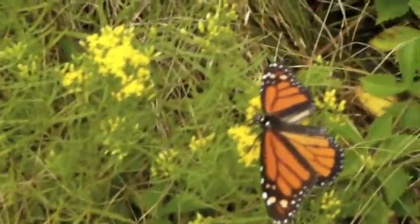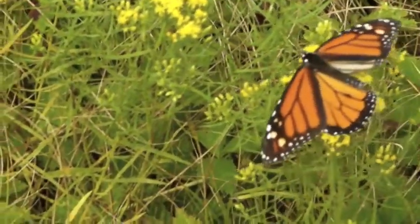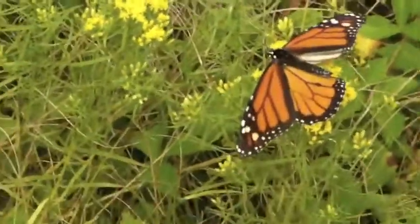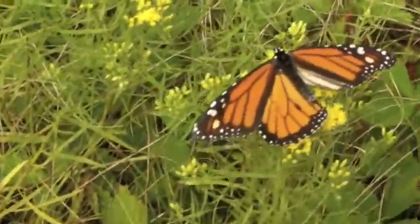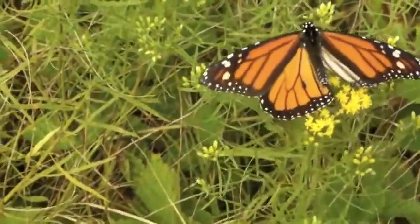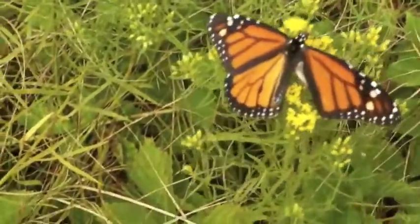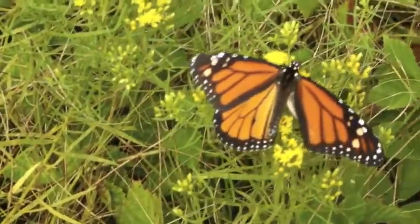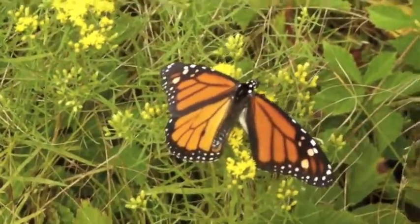Here we have a monarch butterfly, and it looks like something tried to take a bite out of him. As you can see, missing her right rear wing. Still beautiful little guys, though.